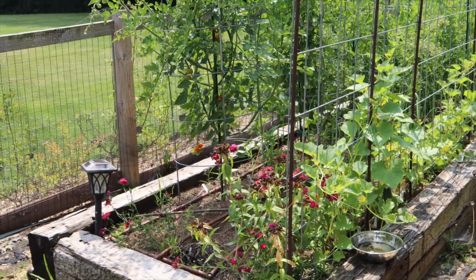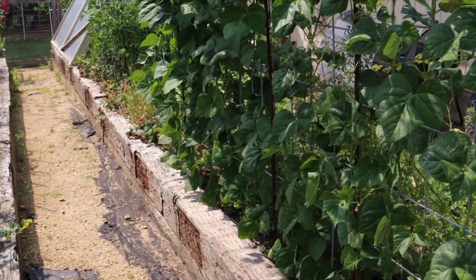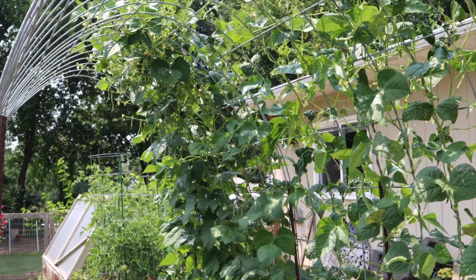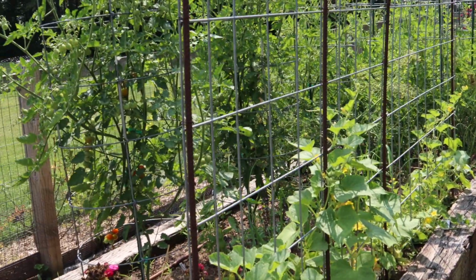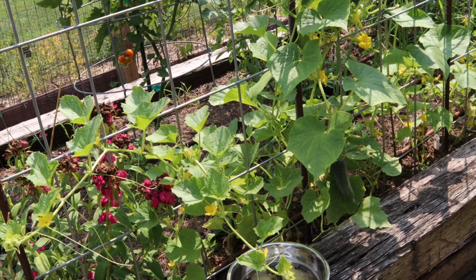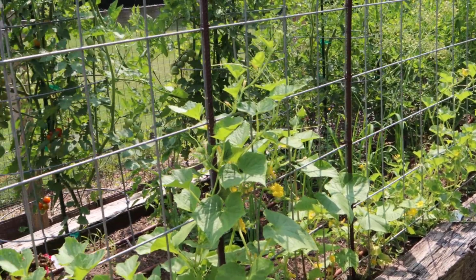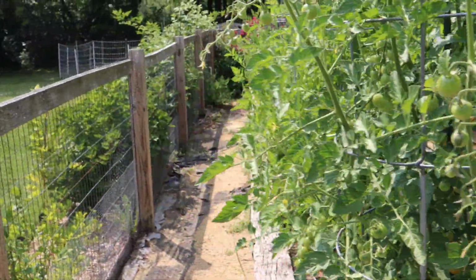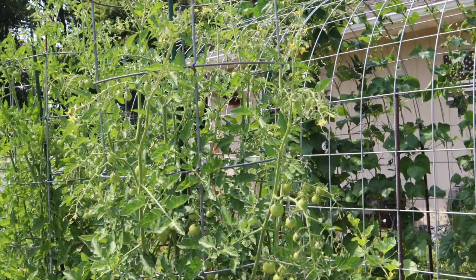Okay, I'm going to take you into the raised vegetable garden beds now, show you what we have growing here. We've got our arbor, where on one side we are growing string beans, and on the other side I've got all of my cucumbers growing. They're all doing well. Got several different varieties growing here. This garden has just seriously taken off. It's insane how fast things start to grow when it heats up.